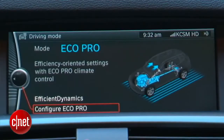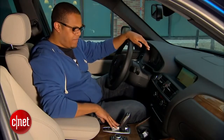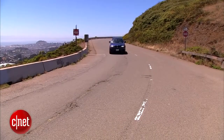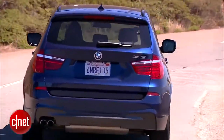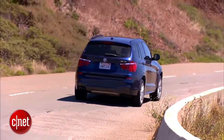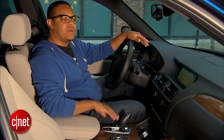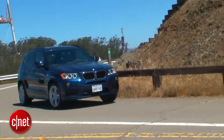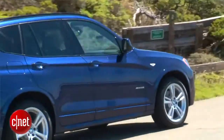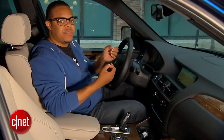This, in my opinion, is probably one of the most interesting modes in this vehicle, because it's not really a performance car. It's kind of a get from point A to point B vehicle. So Eco Pro will let you do that in the most fuel efficient way possible. In addition to resetting the steering and suspension to their most comfortable settings, it also does that Eco mode trick that we've seen in a lot of vehicles, where it dulls your pedal inputs and tempers your lead foot. So it takes a little bit more pedal to get the vehicle going, but the upside of that is that you use less fuel.